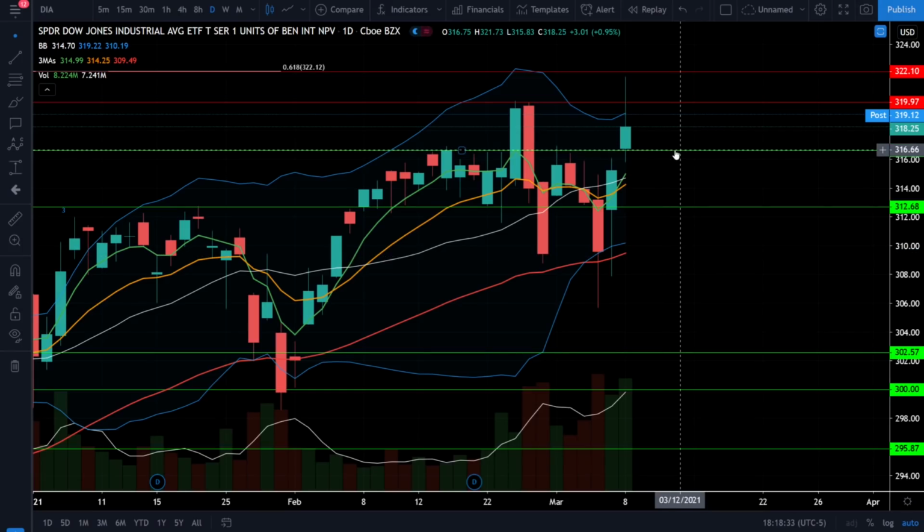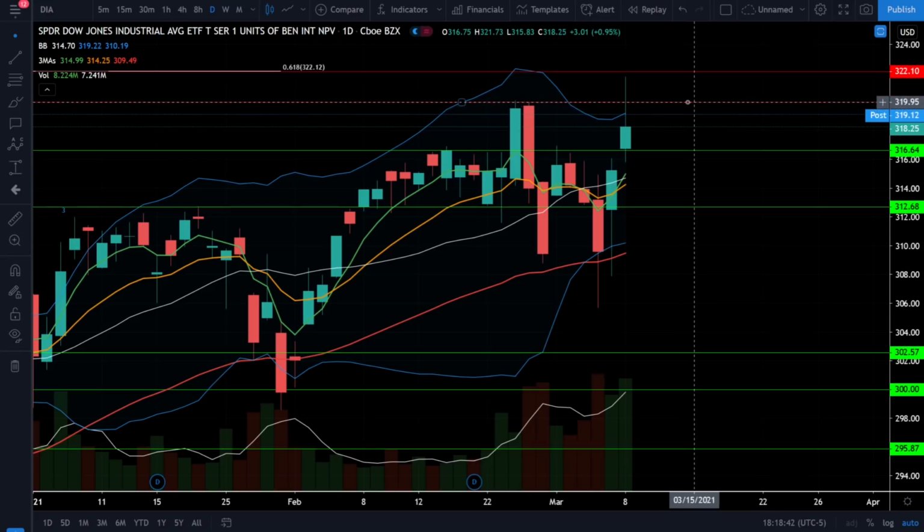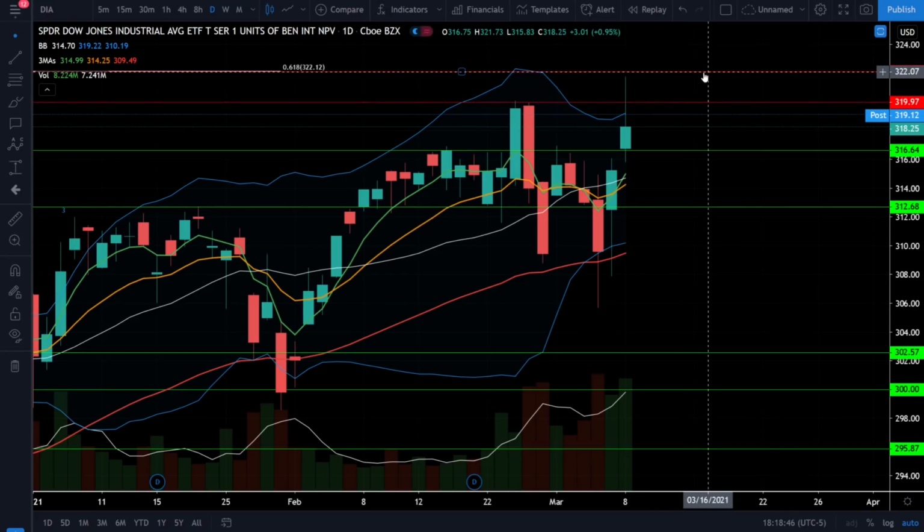So on the Dow Jones, watch support levels at 316, the 20 simple moving average around 315, and then our previous support level down here around 313. Our resistance above is going to be 320, and a price target which we still haven't broken above, which is 322.